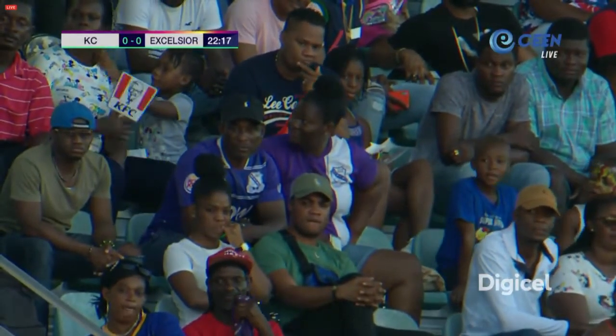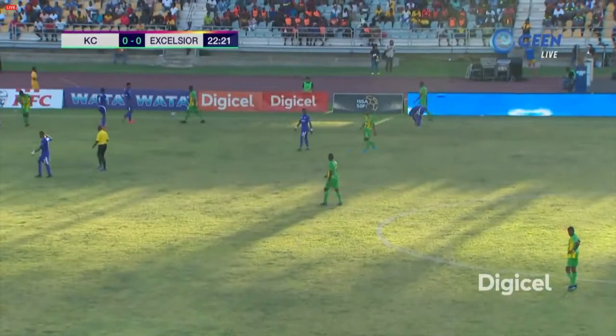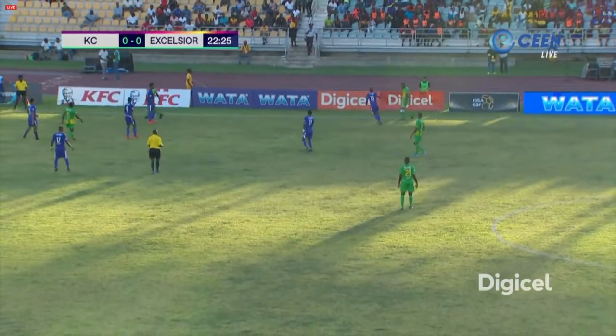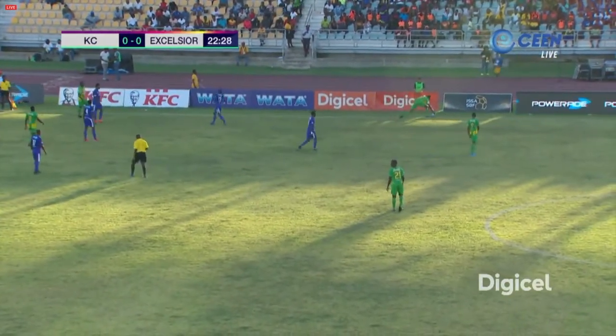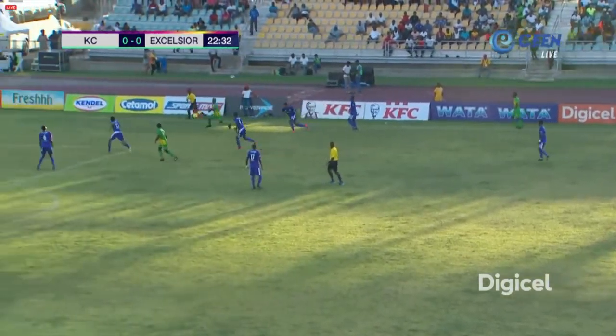Not a lot to cheer about in the opening 22 minutes. They've had a couple of moments early on, Kingston College. Compared to the other champions who were on display today, I think Kingston College supporters would be the happier of the two sets in terms of what they have seen so far from the team.